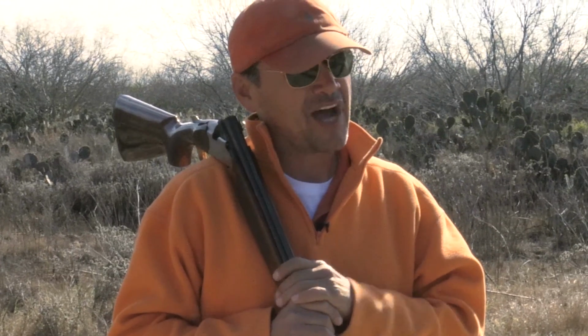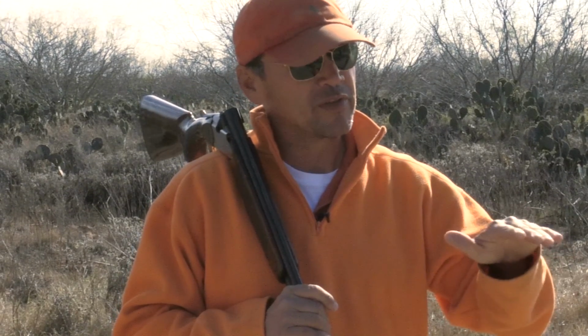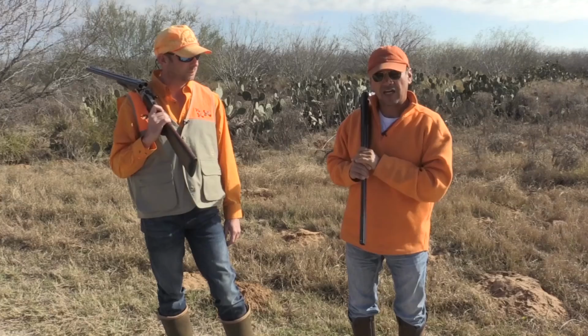Make sure the birds are eye level and above. A lot of times the birds will be flying low right over the dog. That's a very unsafe shot. You want to make sure that the birds are up, eye level and above.